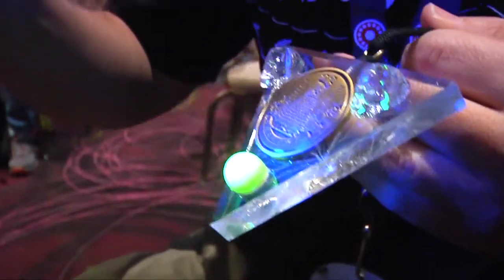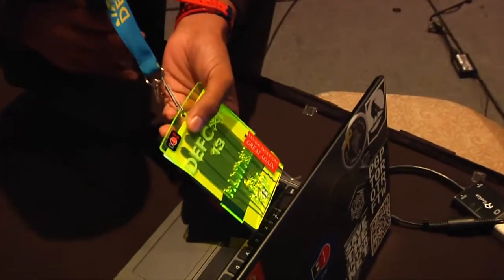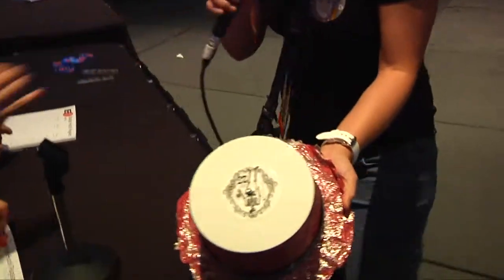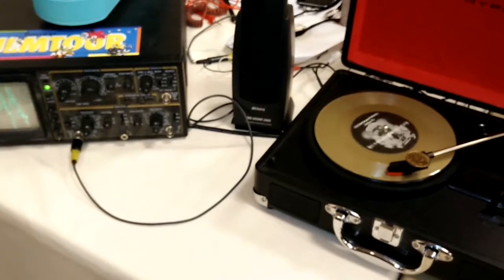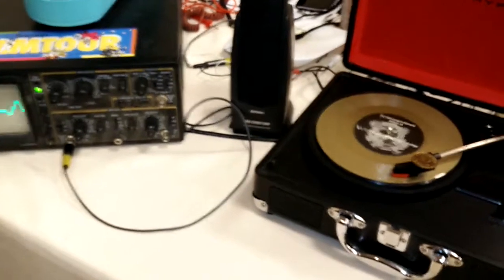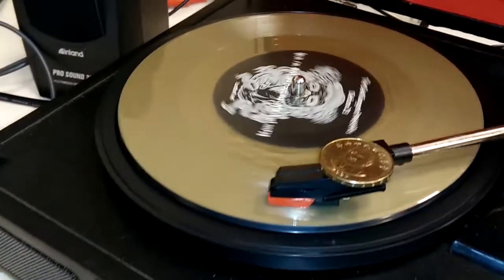Other analog entries included this DEF CON 13 badge turned into a lockpick set, and a top hat made from last year's vinyl record badge. The vinyl badge was a playable record that had content needed to complete the DEF CON Crypto Challenge and, of course, some pretty good music.